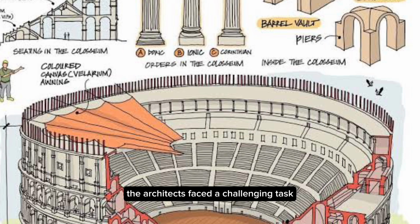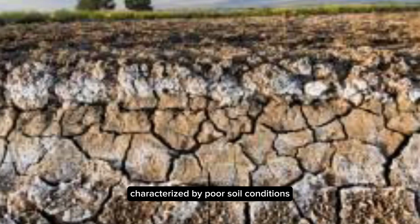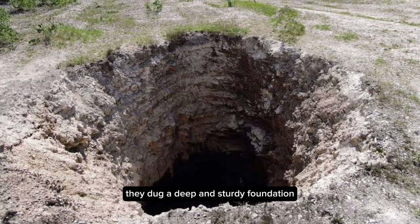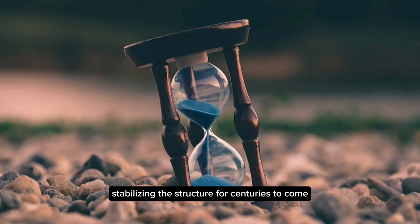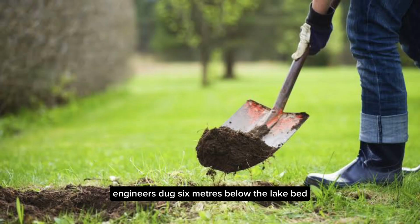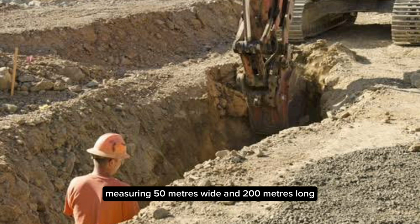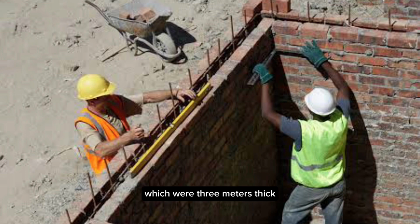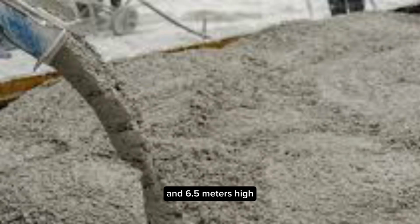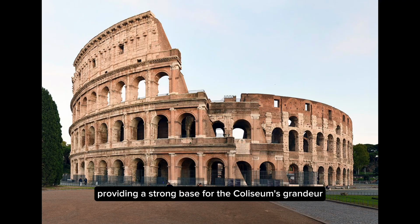The architects faced a challenging task as they built upon marshy terrain near the Tiber River, characterized by poor soil conditions. To overcome this, they dug a deep and sturdy foundation, stabilizing the structure for centuries to come. During construction, engineers dug 6 meters below the lake bed and a further 4 meters into the clay subsoil, creating an oval-shaped ditch measuring 50 meters wide and 200 meters long. This ditch was then lined with brick and concrete facings, which were 3 meters thick and 6.5 meters high. The concrete was poured to the level of the former lake bed, providing a strong base for the Colosseum's grandeur.